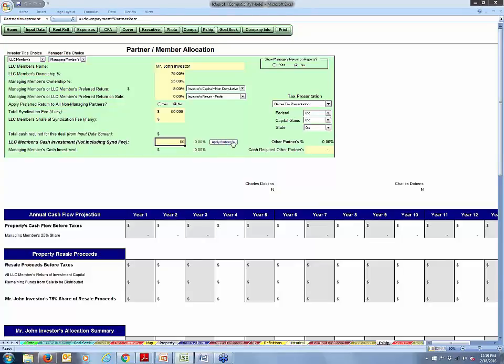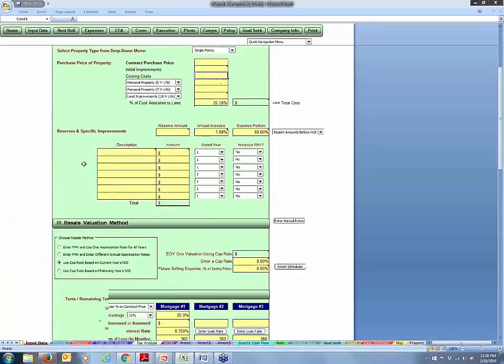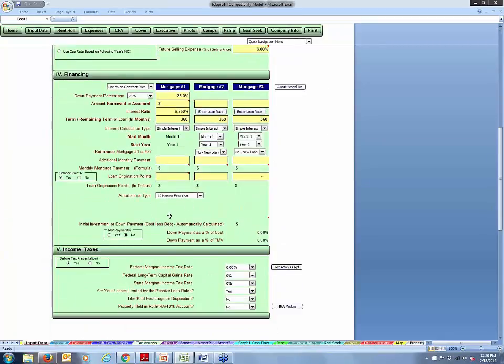Actually, what we need to do is LLC members' cash. So what happens here, just so you understand, in this section right here, the total cash required for this deal comes automatically from the input data screen. It's going to draw that in right from here, and it's going to tell you down here how much money you're going to need in order to get this right here.